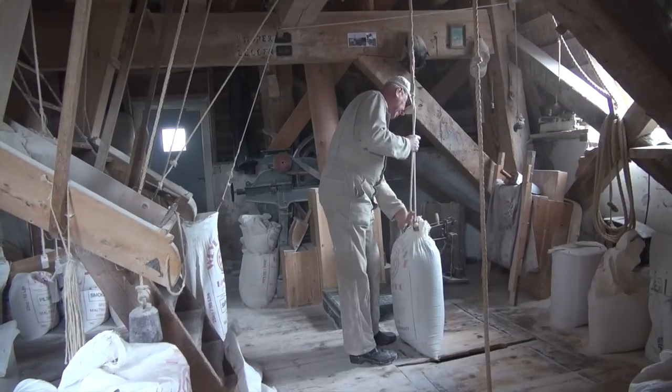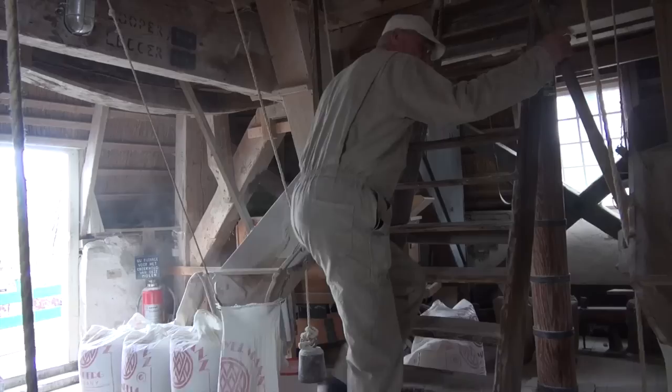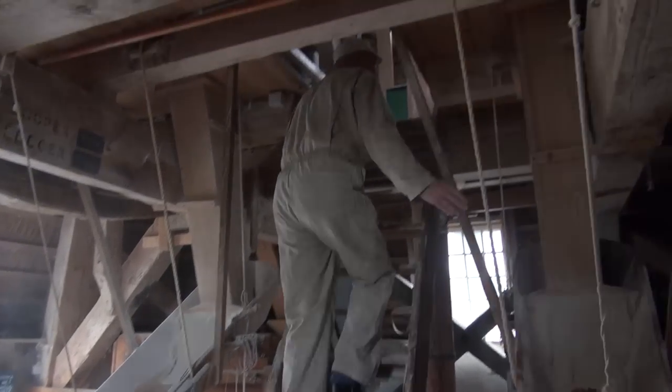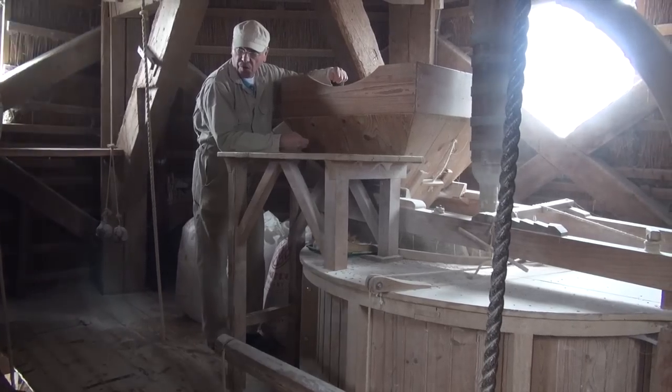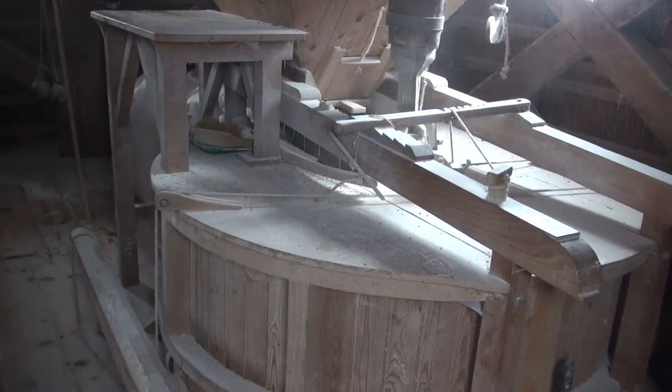Much of the mill's mechanisms are driven by the turning of the sails aloft. The gears and such are made of wood, and probably design hadn't changed in hundreds of years.